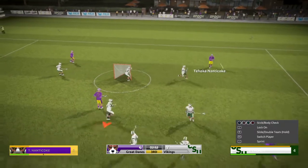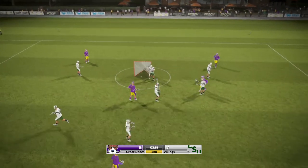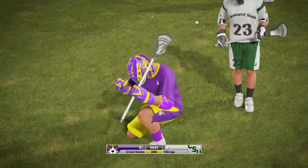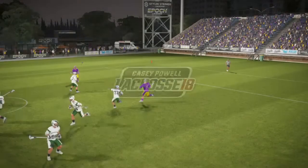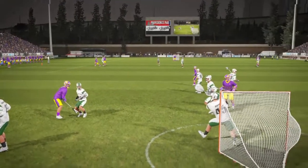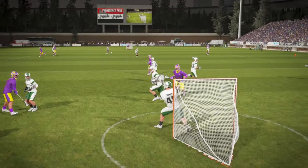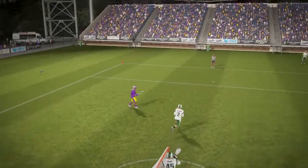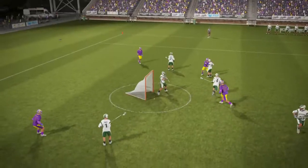I know they're trying to look at this pass over the middle here. Wow, what a shot. I was so focused on stopping the pass over the middle, I didn't really think he'd have any chance of making that. He just snipes it right behind Tristan John's head. I mean, that was a remarkable goal.